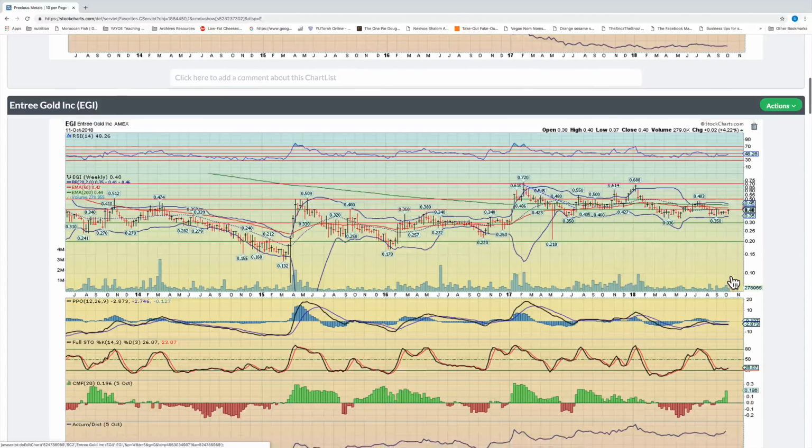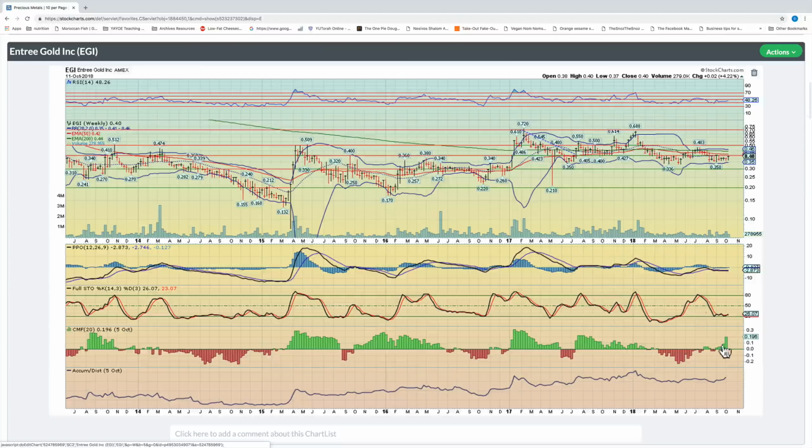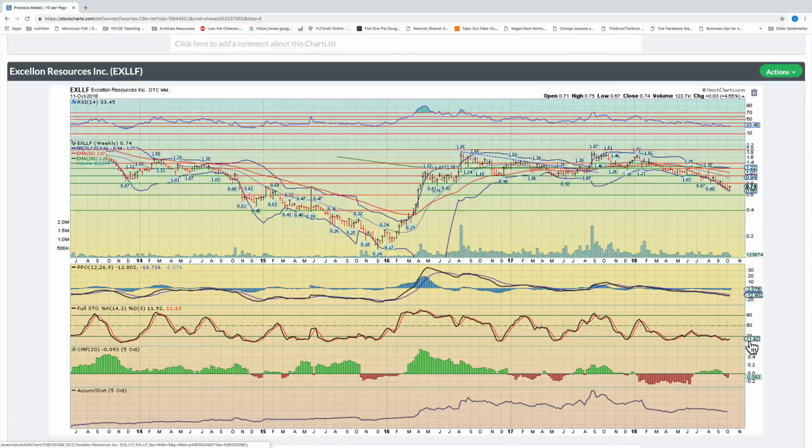Entree Gold, I'm going to speed this up just a little bit for the purposes of brevity. This one looks good as well. Double bottom in price, but momentum is kind of diverging in a positive fashion, consolidating right below the 50 RSI. Look at the money flow right now. This one looks like it wants to pop.